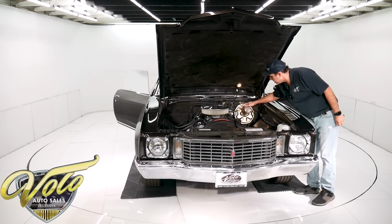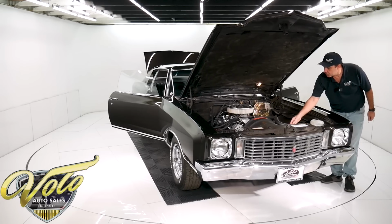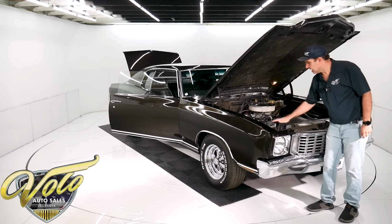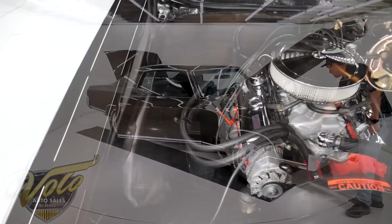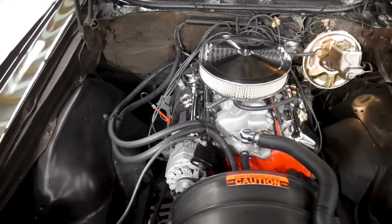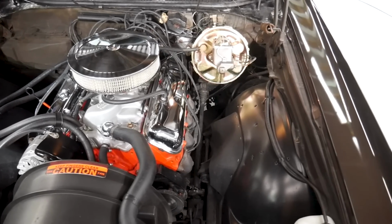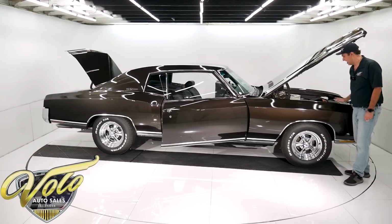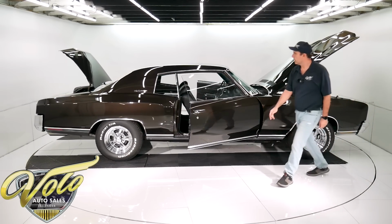New power brake system. You can see a cadmium plated booster, new master. It also has power steering, has a reproduction GM upper hose. He also spent the money. These are not cheap. It has the Delco reproduction battery in here. Looks like new battery cables. New chrome valve covers with the cap and the breather, air cleaner. That's all new. Got the paint feel slick, like your hand slides right off of it. So very nice, clean, tidy motor compartment.